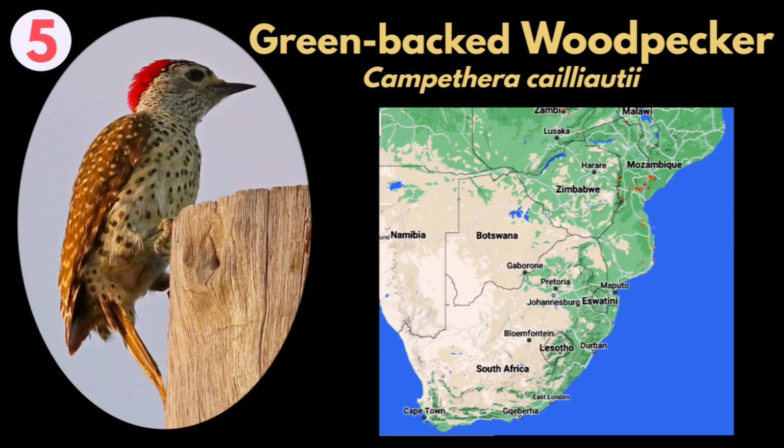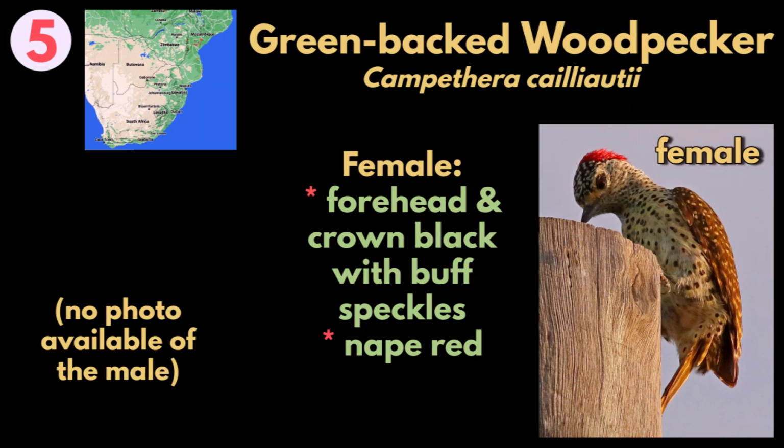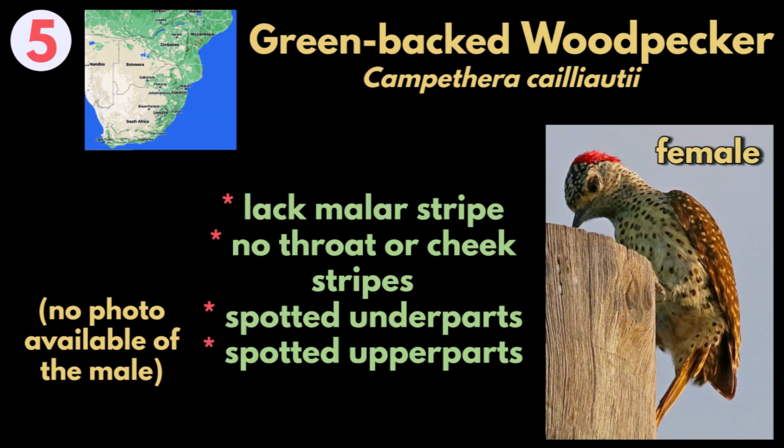The rare greenbacked woodpecker, which I've seen in southern Mozambique, and its very small distribution. The greenbacked woodpecker male has a forehead and crown that is red with black streaks, and its nape is red. The female has a forehead and crown that is black with buff speckles and a red nape. The greenbacked woodpecker lacks a malar stripe. They have no throat or cheek stripes. They have spotted underparts and spotted upper parts.